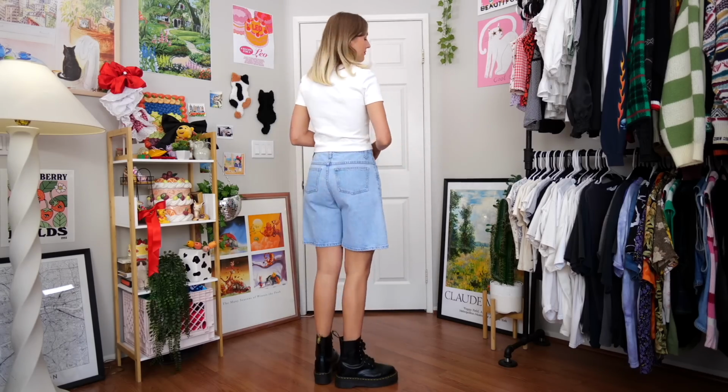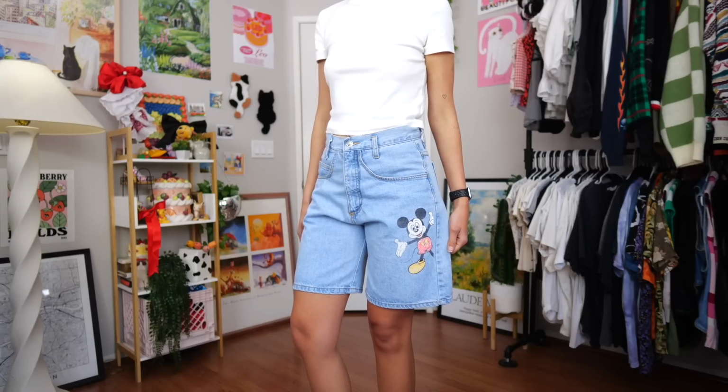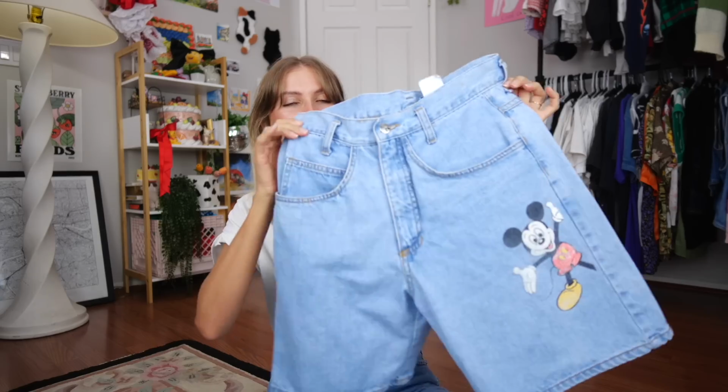Maybe these two are like me as clothing. These are just honestly really good denim shorts. Of course, having Mickey Mouse on it is a plus, but even just generally the fit and the length of them is really comfortable, and definitely something that I am going to wear a ton this year.